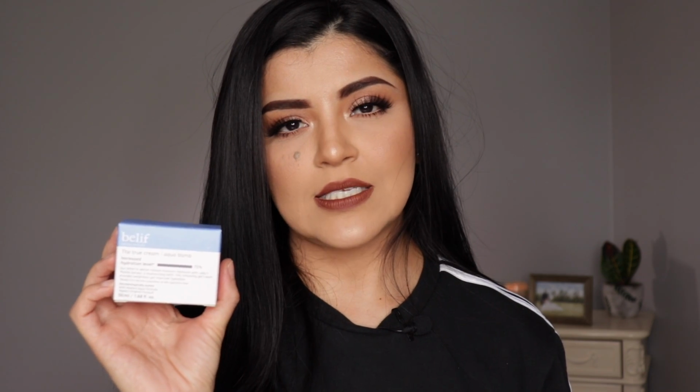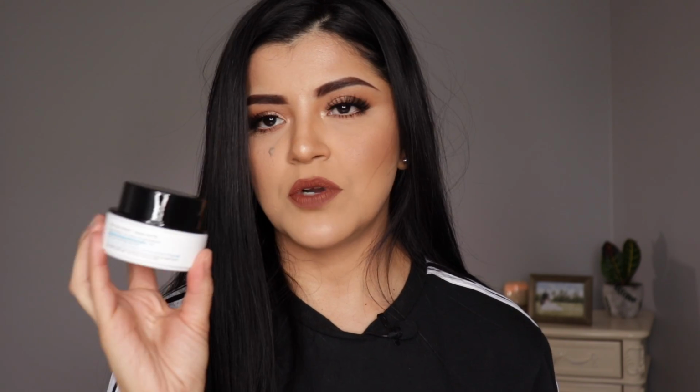Now that winter has arrived, my skin becomes very dry. And so, like I said, I like to keep it hydrated, very plumpy looking and healthy. I'm definitely looking forward to trying this.